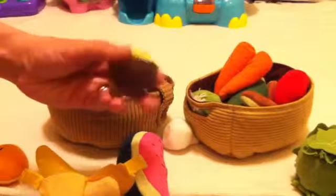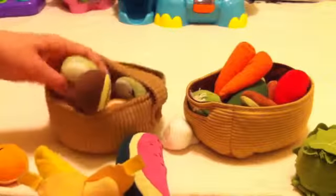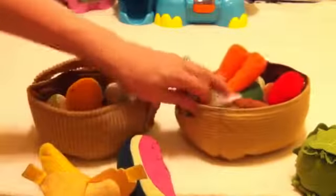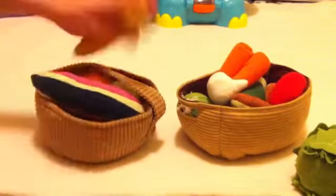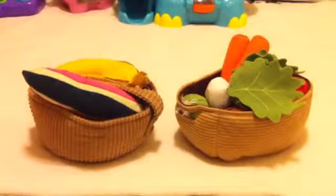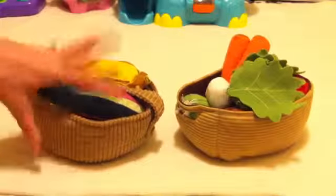There's a kiwi, and the kiwi's fuzzy. Apple slices. This was just a really fun toy my son loves playing with, and it was really inexpensive. Compared to some other sets I've seen that are much more expensive, this one's really, really affordable. So IKEA has some cute stuff.